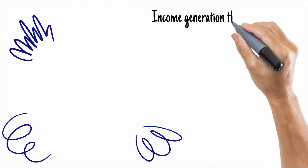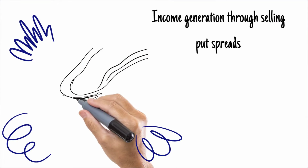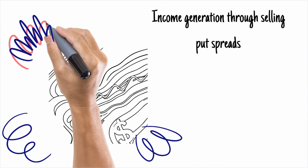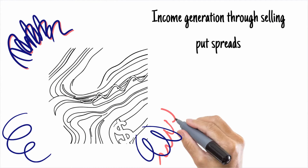Income generation. Selling put credit spreads can generate income in the form of the premium received up front. This can be a valuable way to supplement income or grow a smaller account.